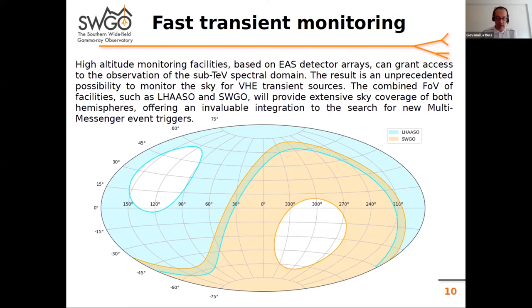triggers, because the ability to trigger on very high energy emission and to provide reliable locations towards the source will definitely help the search of potential association with other alerts coming, for example, from particle and gravitational wave detectors, and further drive the follow-up campaigns of other instruments that will need to point to the region in order to collect all the required information.